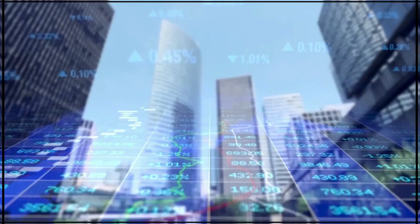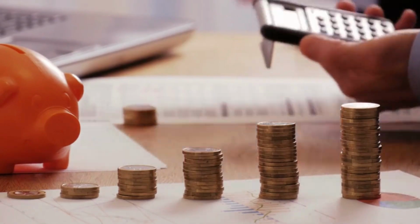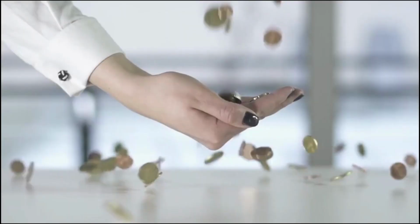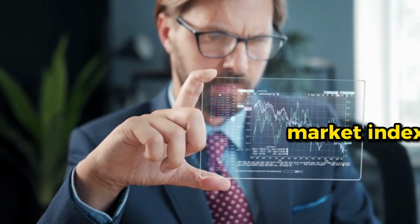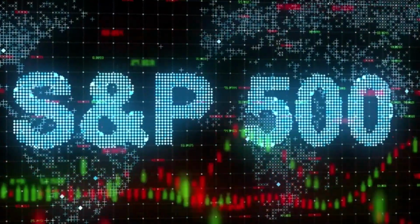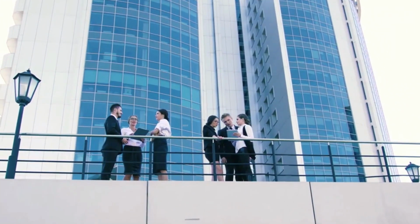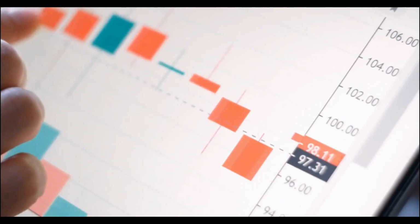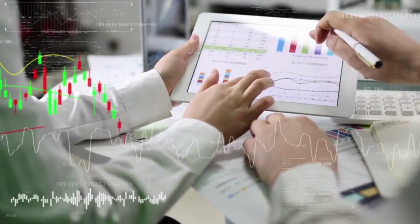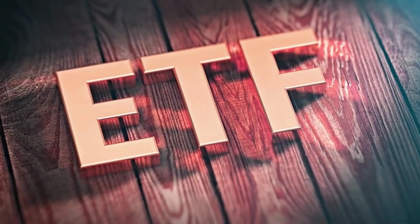Step 6. Start with index funds or ETFs. For beginners, a great way to start investing is through index funds or ETFs. These funds allow you to gain instant diversification by tracking a specific market index, such as the S&P 500 or the Nasdaq. They provide exposure to a broad range of companies and are passively managed, meaning they aim to replicate the index's performance rather than actively selecting individual stocks. Index funds and ETFs are typically low cost and offer an easy entry point for beginners.